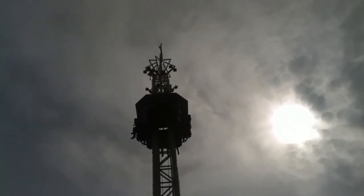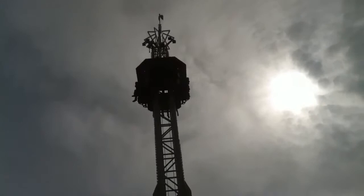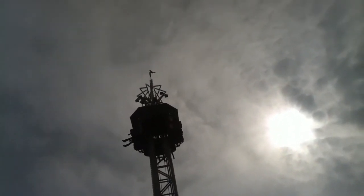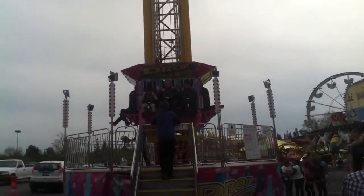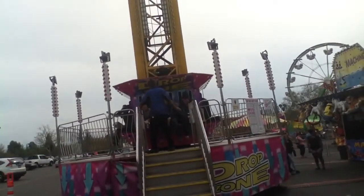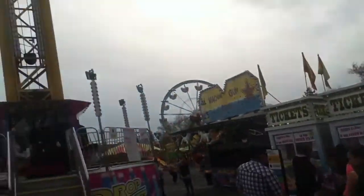Kind of slow. Now it wasn't that much of a huge drop because I didn't hear no one scream. No one had screamed. Usually you're supposed to scream, but I guess because they were guys.